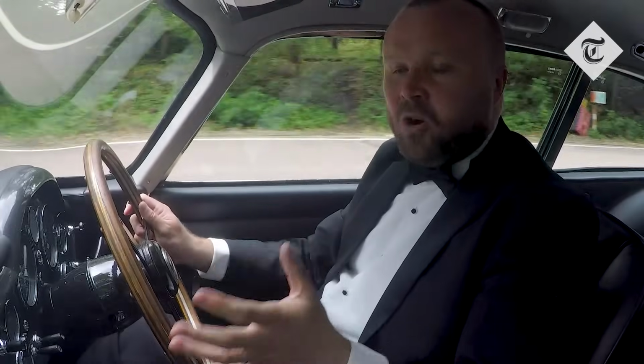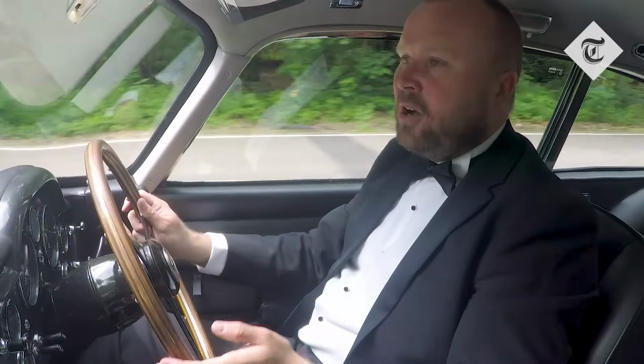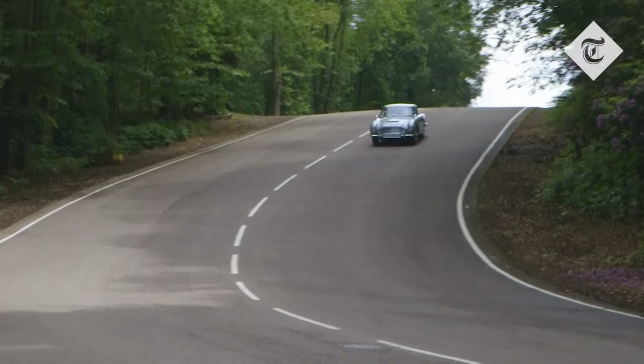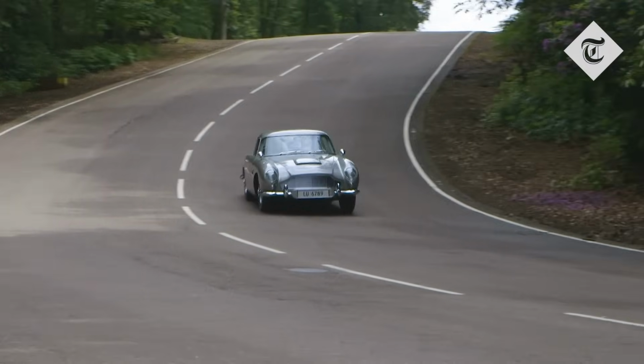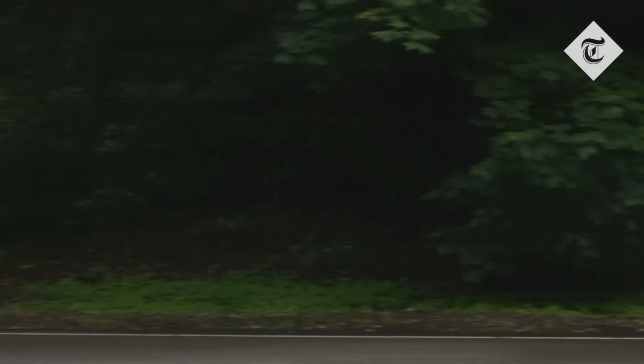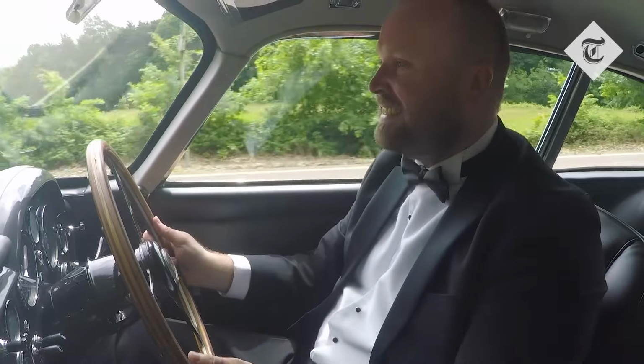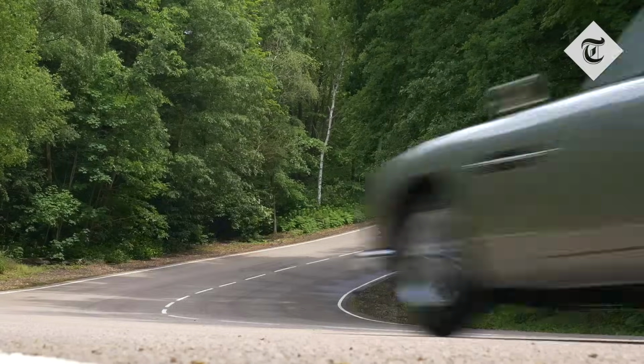This DB5 is not quite like others to drive. Obviously there's a lot of extra weight on board because of those electric motors, hydraulic pipes. As a result, it feels quite heavy to drive. You've got quite heavy steering, quite heavy brakes. But here's the thing, you just don't care, because it's fantastic.